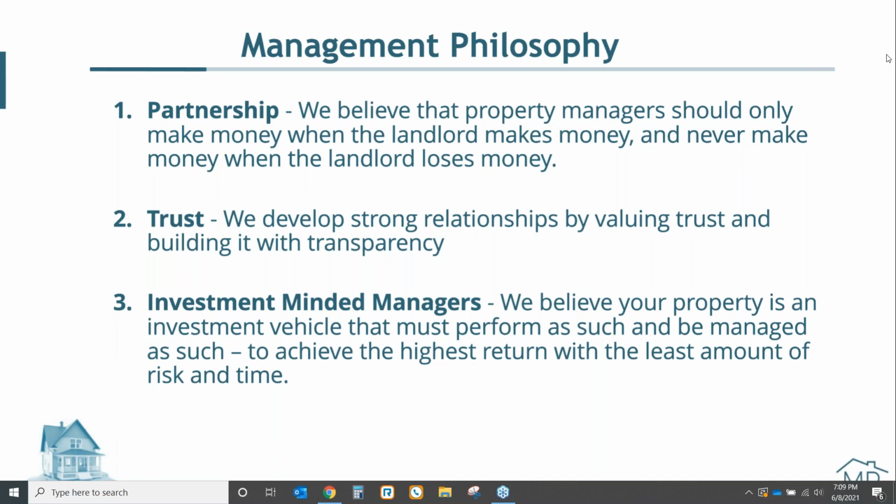So, trust is everything. And we know that it can take some time to earn that trust, but trust can be lost very quickly. So for us, it's always a matter of continuing to earn our clients' trust, not being complacent with the relationship, but always continuing to show our landlords that we truly care about their investment.